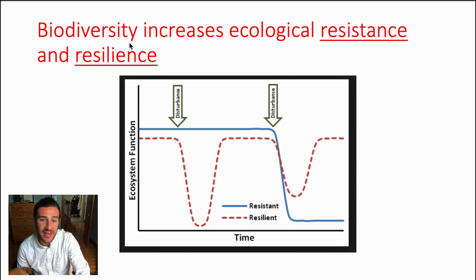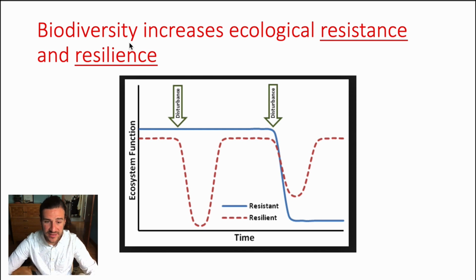So there is that. Again, you can go on and on and on. Let's say you only have one legume in your ecosystem. That legume goes locally extinct, and no longer do you have an organism that fixes nitrogen. So biodiversity clearly enhances resistance and resilience.